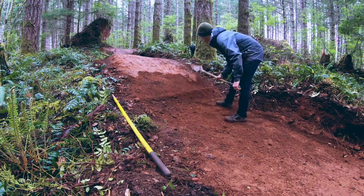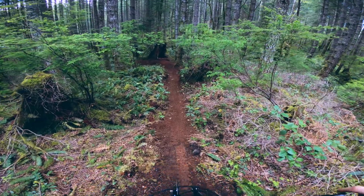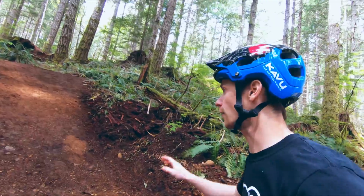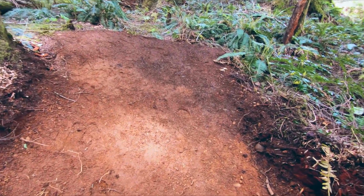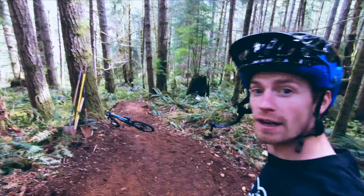It packs so well. And now that the rain is finally clearing up, today is the day I can finally test out what I've done so far. Cannot wait. Okay, I'm back out here and things are looking great. I got the landing zone for that first step down finished. It's all packed in really nice and smooth. Nice and wide.